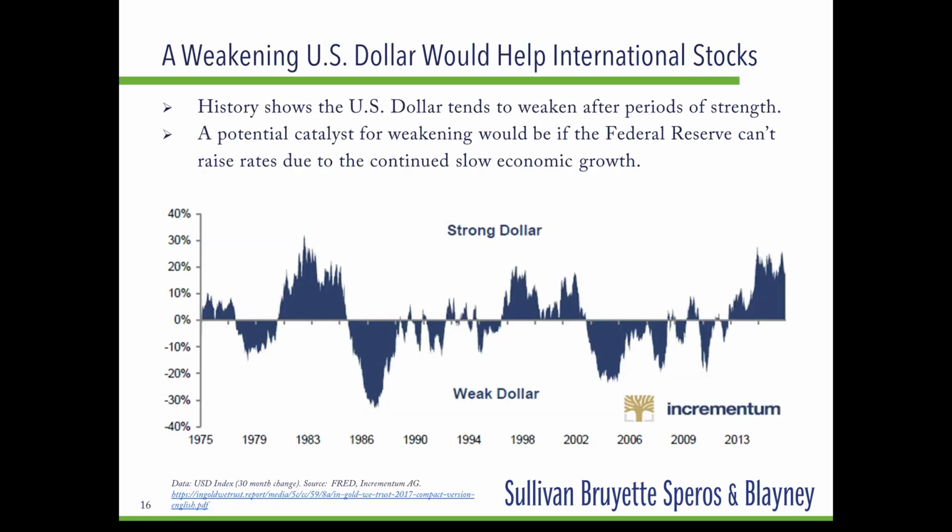And currencies are a very, very important part of the equation because the movement of currencies definitely impacts your equity returns as a U.S. investor. And like a lot of other assets, currency movements, at least when we are talking about the U.S. dollar, tend to move in cycles. So if you look at the chart here, we see that there are periods of time where the U.S. dollar is strong, where we see that activity above the line there. And then we have periods where the U.S. dollar is weak, which is the activity below the line.